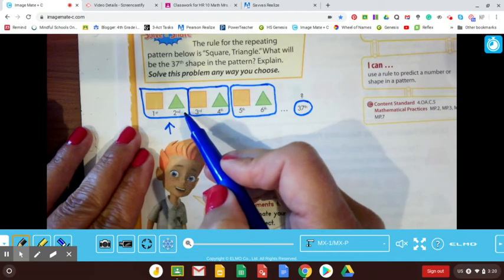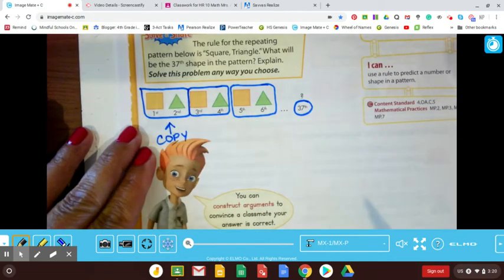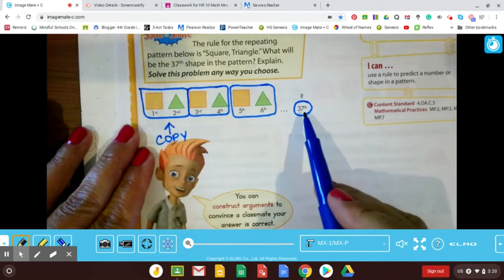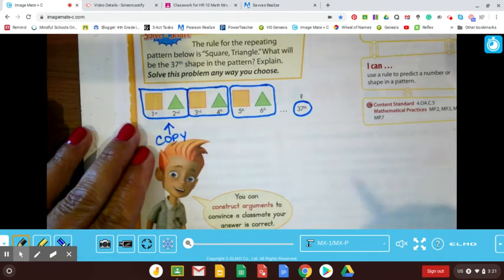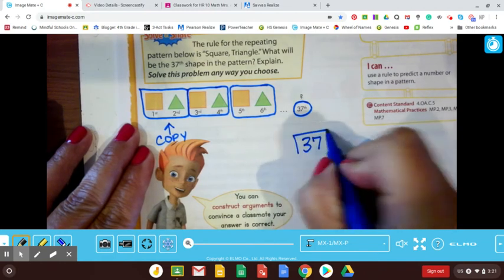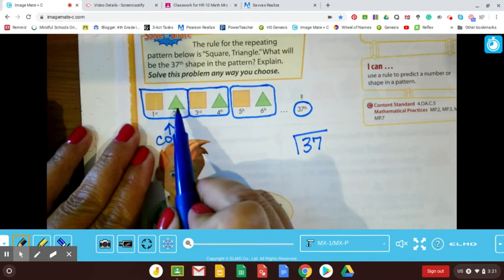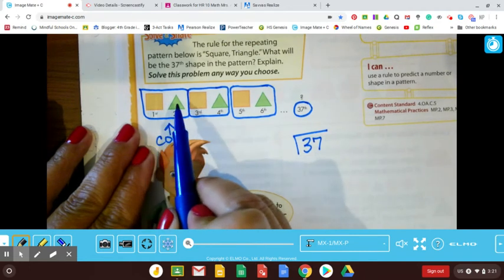So what we can do when we're making a pattern is once we can identify what pattern is repeated over and over again, you kind of think of it like the copy part, right? What part you copied, then we can use that information to determine what a future shape will be. Here's how we do it. We can actually use division. So I'm going to take 37 and I'm going to divide it by how many shapes are in my original pattern. And so I have a square and I have a triangle.